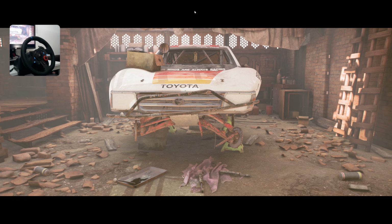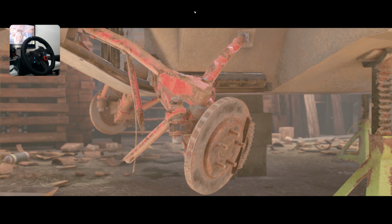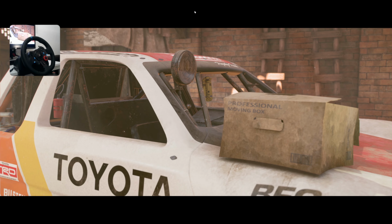Loads of that. Looks like an old Baja truck. Oh, this thing's won more off-road races than you or I have had hot dinners.